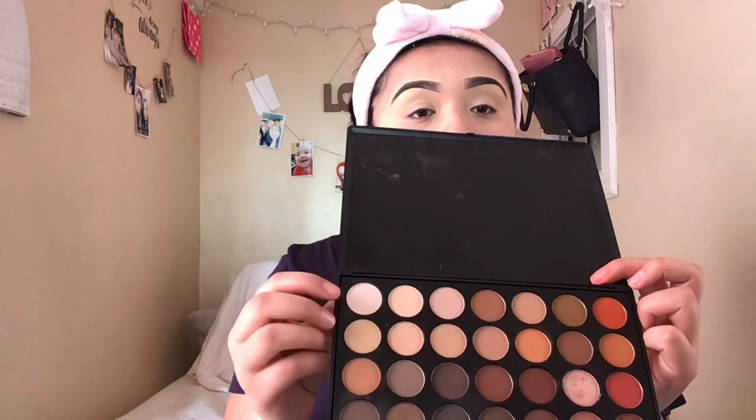So, now that I've put the concealer on my... I always like putting concealer before doing my... What's it called? I can't think. Before doing my eyeshadow. I'm gonna use this palette, the Morphe 350. And I'm gonna go in with this color right here just to set my eye. Because I put concealer, you know.